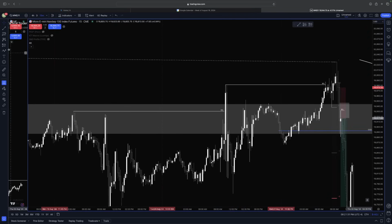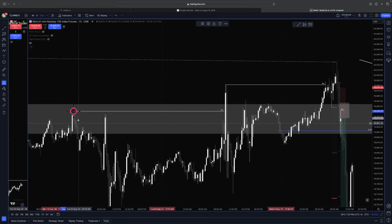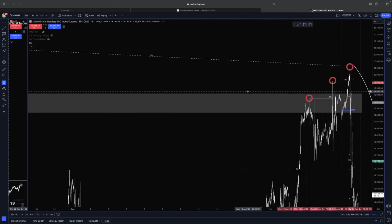And then what does this become on a bigger time frame, right? Did you notice this? This becomes a 3 drive. 1, 2, 3. So we have a 3 drive at the high. 1 drive higher, 2 drive, 3 drive. SMT on the bigger time frame still holds.